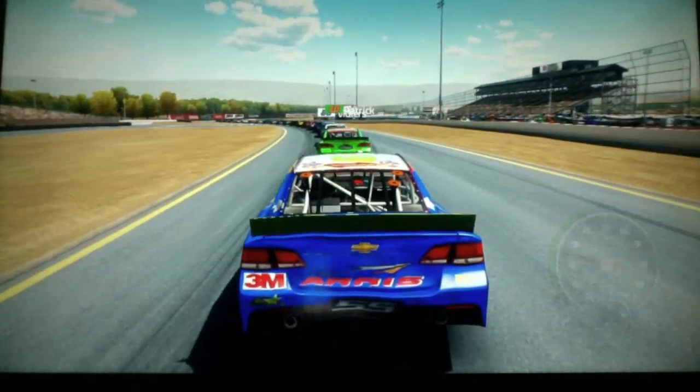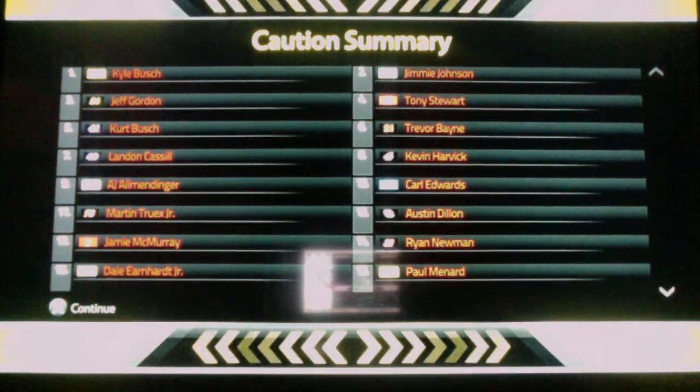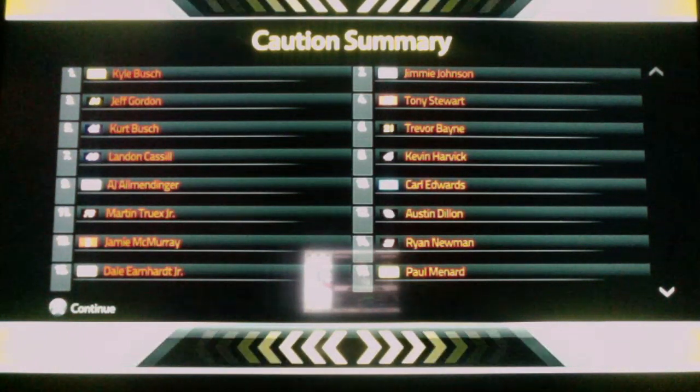Alright, gonna stay out this time again. Kyle Busch back to the point. Ugh. Jimmy Johnson going to join him on the front row. Row 2, Jeff Gordon, Tony Stewart. Row 3, Kurt Busch, Trevor Bayne. Row 4, Landon Cassill and Kevin Harvick. Rounding out the top 10 in row 5, A.J. Allmendinger and Carl Edwards.